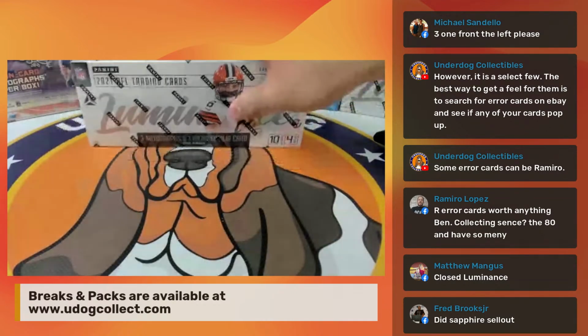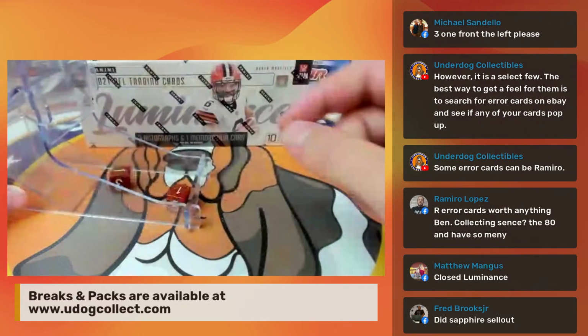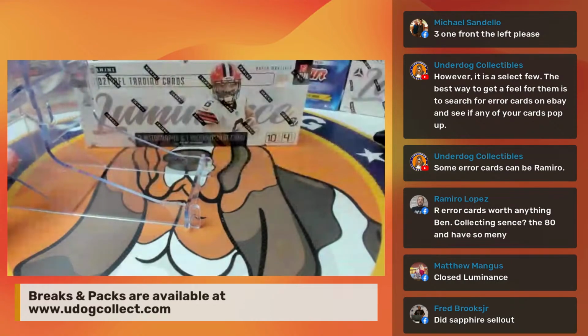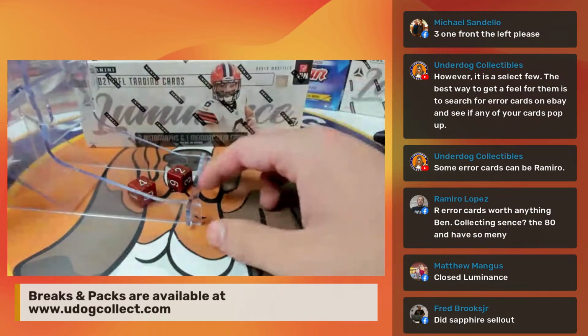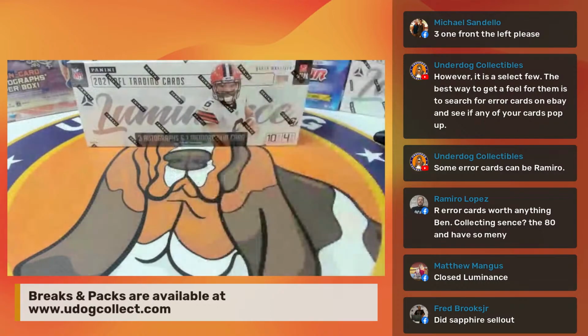In order to get going here with Luminance break 5, let's get a dice roll here. 1 and 1 is not high enough. We need at least a 4. And that one is a 2 and a 4 for a 6.